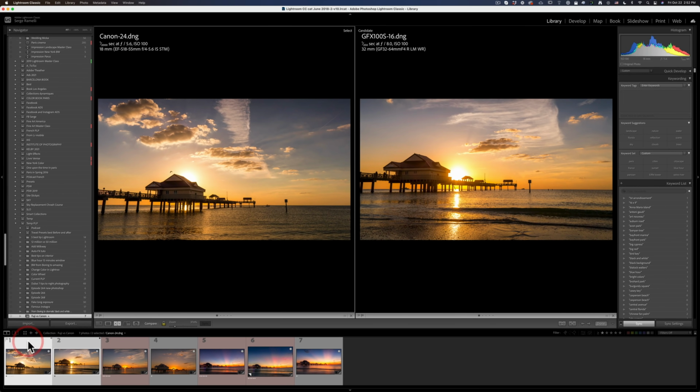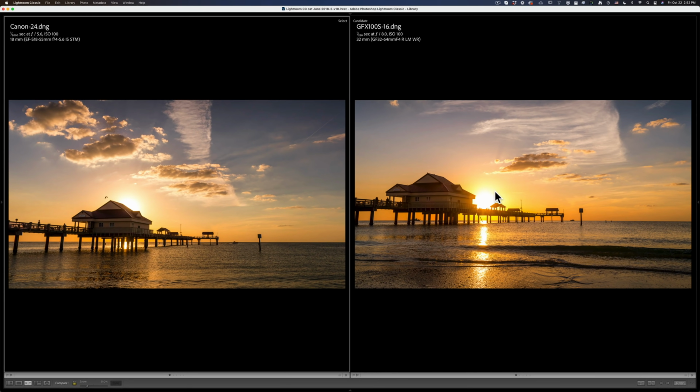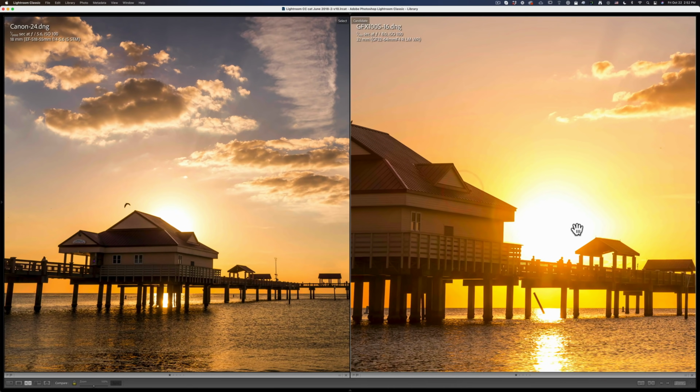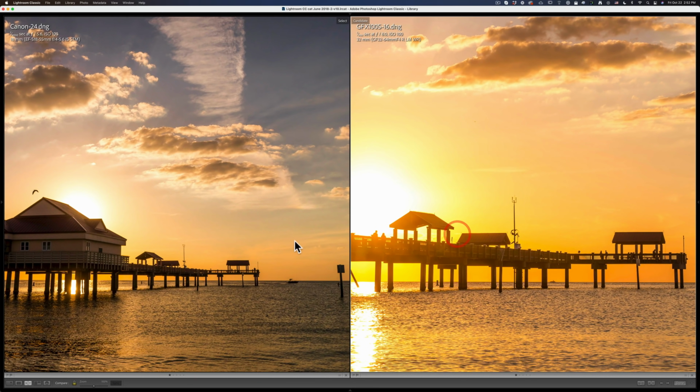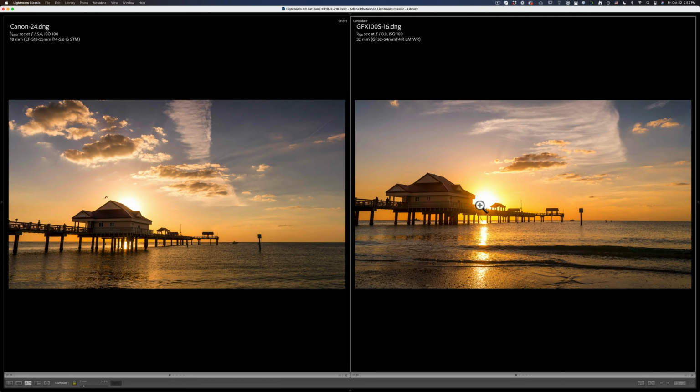But honestly, the photos were so surprising. And this is the last shot. This is a Canon and this is the Fuji. So if we zoom in at 100%, again, I think the photo is a bit sharper with the Fuji. But really, honestly, I was very, very surprised by the Canon.